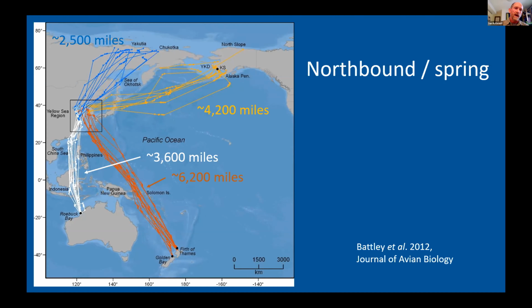And this was kind of the eye-opening part that color banding didn't tell us, that the birds from Australia breed in Russia, while the birds from New Zealand breed in Alaska. And they're making these long epic flights to get to these areas.